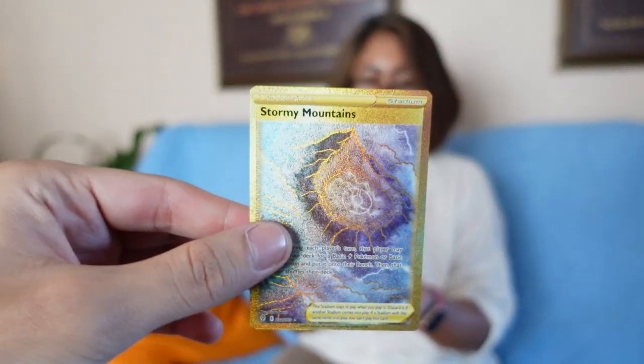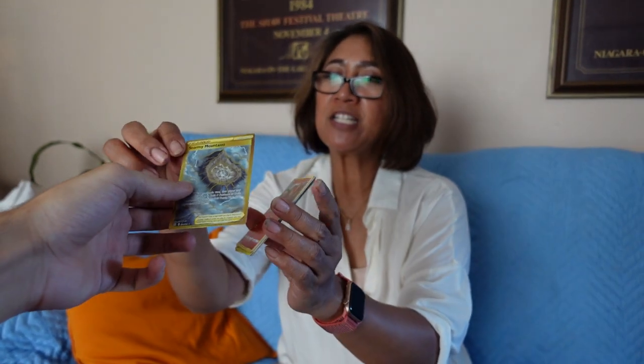And the last card is Stormy Mountain secret rare. Wow. My mom just pulled a secret rare. That is crazy. This is a secret rare, Mom. I can't believe you just pulled a secret rare. Whoa. That's awesome. So every package has a secret?